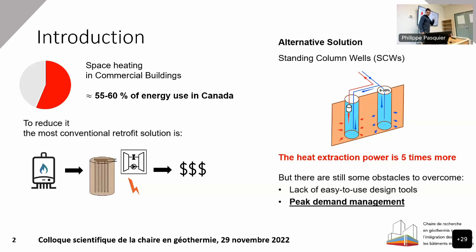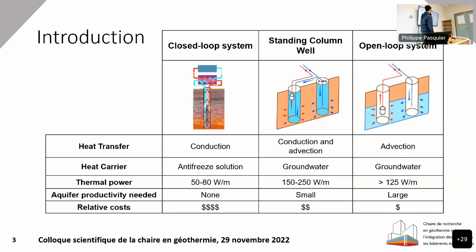And here you can see a comparison. Okay, standing column was already presented quite much, but here I compare it to the two most known systems, closed loop and open loop. So it's kind of a mixture between the two. You use groundwater as in open loop systems, but then you inject part of it in another well, which is called the bleed process. It was Saguenay en français, but it's bleed in English. And then you inject most of it in the same well, just as a closed loop system.